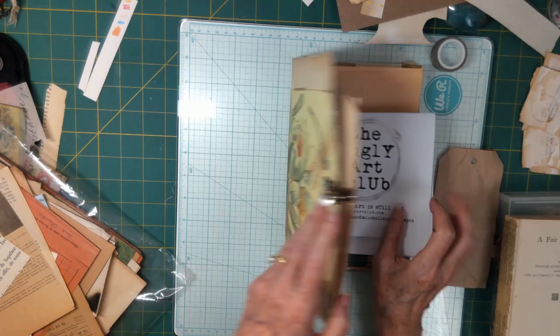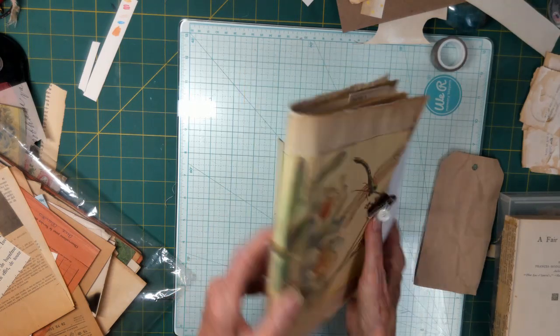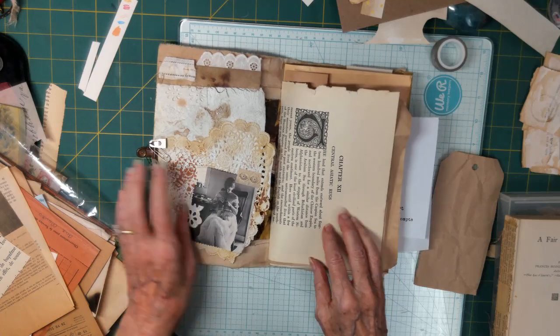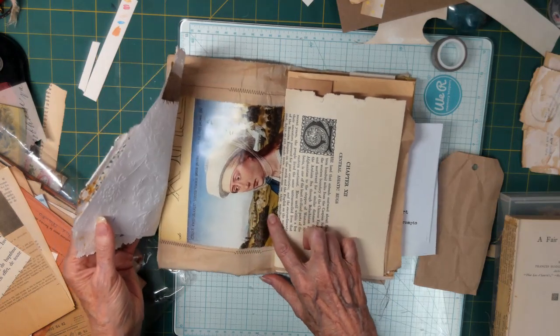And I had made this journal, I don't know, maybe a month or so ago, and it's definitely an art journal, and all the pages are blank. I made a cool book page on the inside.